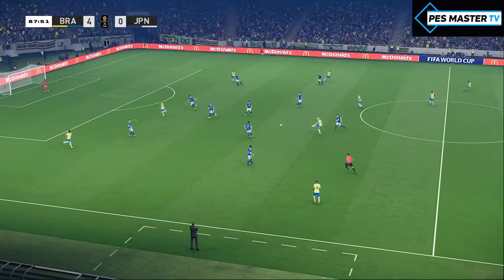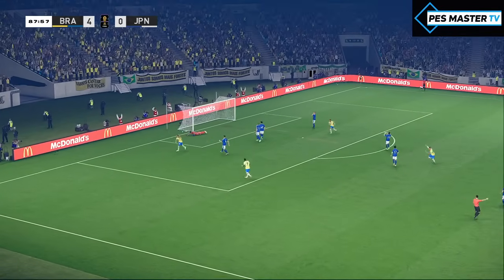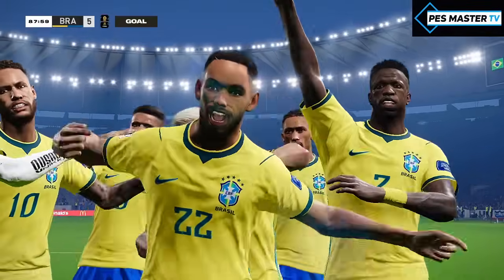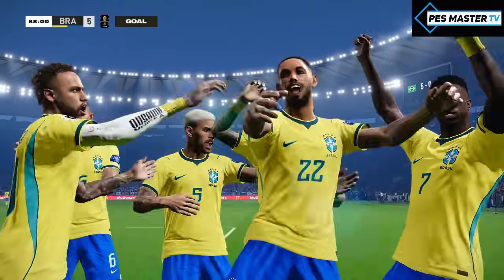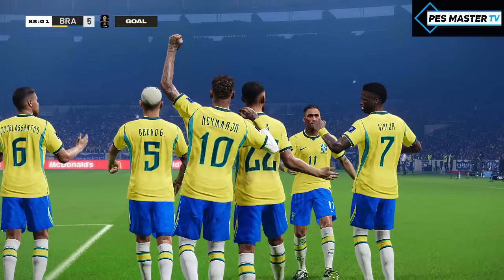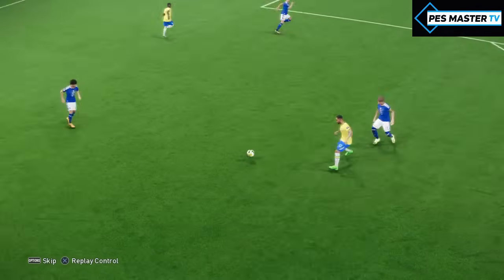Bruno Guimaraes. That looks a good ball through. Shot, surely! Sticks it away! And it adds further to a heavily one-sided scoreline. This is getting punishing. Well, it's a goal fest, and the fact it's so one-sided now is getting scary.